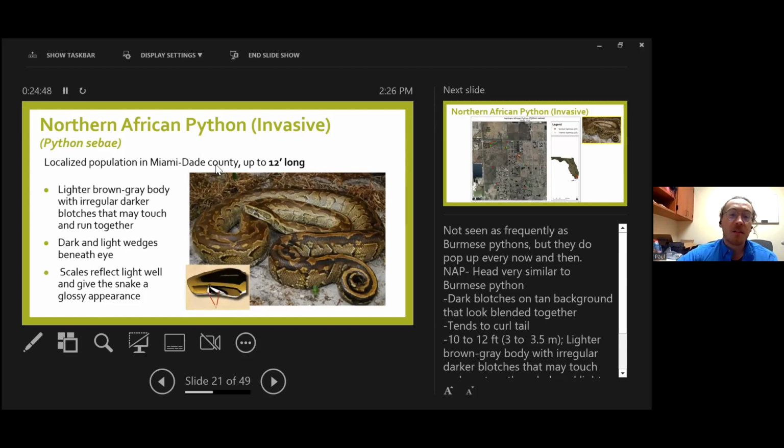North African python, they are invasive, but they've only really had a localized population in part of Miami-Dade. They tend to be smaller than the Burmese python, only topping out around 12 to 13 feet. They're going to have a lighter brown and more of a grayish kind of hue overall. And unlike having that really nice complexion of giraffe-like pattern, they're going to kind of have more of a watercolor, kind of just sloped-together back pattern.